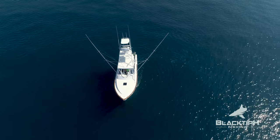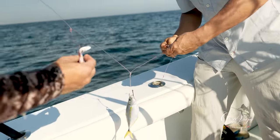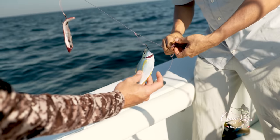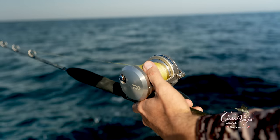All right, let's go catch him. Franz is baiting on some bonita. He caught a bonita earlier, and we're putting that on the hook here. We got a horn belly here. There's the horns right there. You don't want to get stabbed by that. That's miserable. Drop it down. Here we go. Grouper time.